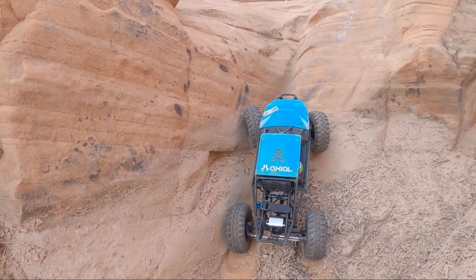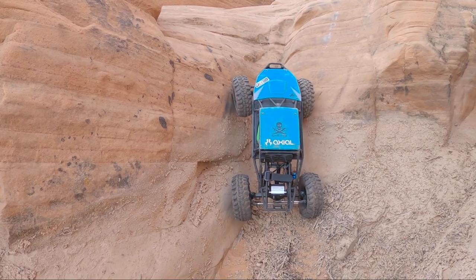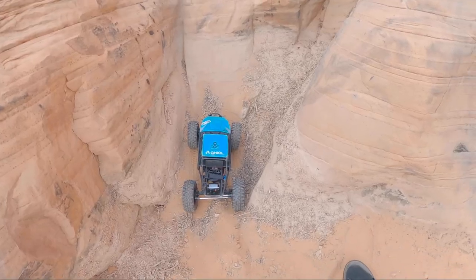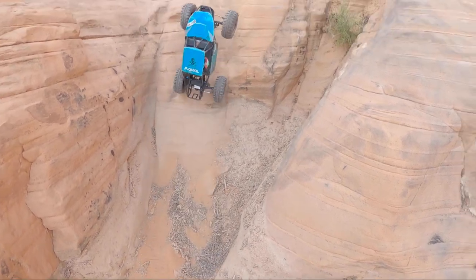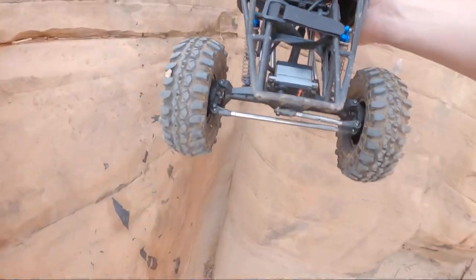Got that front end up on the wall. Gonna need to get the rears up and balanced as well. But this is steep and there's not a lot of traction. Let's see if these swampers can pull it off. I'm gonna move past this one before I break the truck.